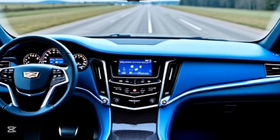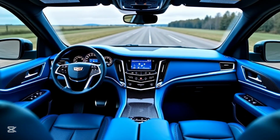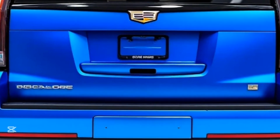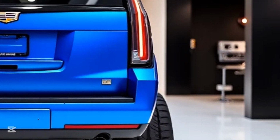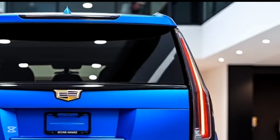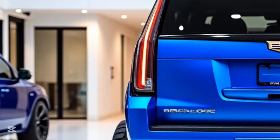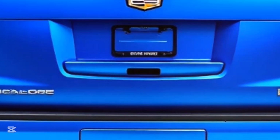Under the hood, the 2026 Escalade offers a range of powertrains, including the tried-and-true 6.2L V8, now paired with updated software for better fuel efficiency and smoother torque delivery. More notably, Cadillac continues to push electrification with the availability of the Escalade IQ, a fully electric variant that utilizes GM's Ultium battery platform. With over 450 miles of projected range and rapid charging capabilities, the Escalade IQ combines zero-emission driving with the brute strength and size that the nameplate is known for.